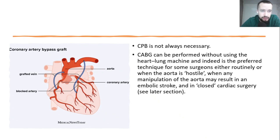CABG, coronary artery bypass graft, can be performed without using the heart-lung machine and indeed is the preferred technique for some surgeons either routinely or when the aorta is hostile, when any manipulation of the aorta may result in an embolic stroke, and in closed cardiac surgery.